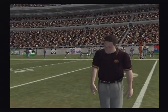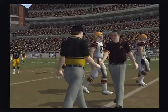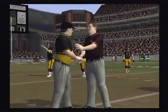On behalf of EA Sports, John Madden and Melissa Stark, this is Al Michaels saying goodbye and inviting you to join us in our next presentation of Madden NFL 2003.